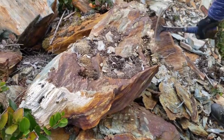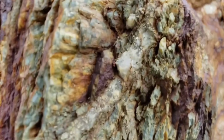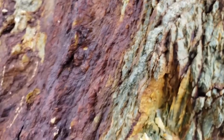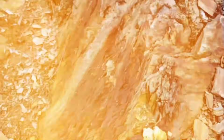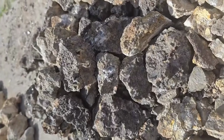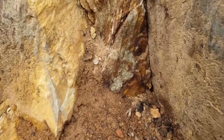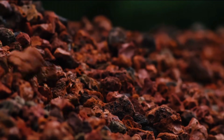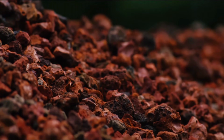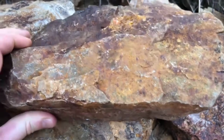They chase context. They ask whether the rust is aligned with regional structures. They check whether it follows a fault or shear zone. They observe whether quartz is present, whether the rock fabric is fractured, whether the rust penetrates deeply or only coats the surface. They understand that rust is not the prize. It is the invitation.